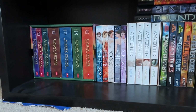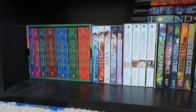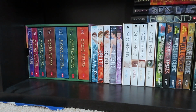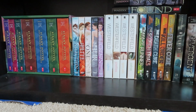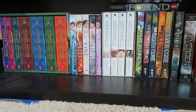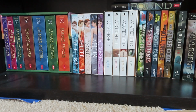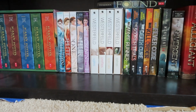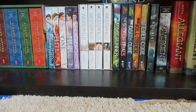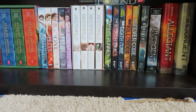I have my Harry Potter books that used to be on the top shelf, and they just took up too much space. So I brought them down here and gave Throne of Glass its moment to shine. I have the Selection series that I've never read, but I heard a lot of people loved it, so I picked it up and thought it could be one I enjoyed. The Ugly series, I've read all of those. The Maze Runner, I read the first one, enjoyed it, got the box set, haven't continued it.